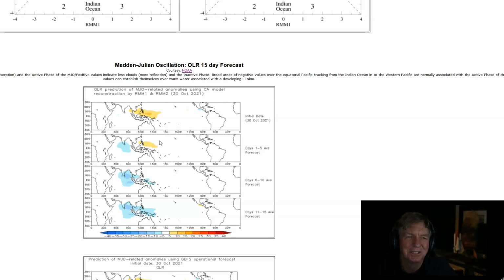But the problem is, once you're 5 days out on the models, it's all just complete nonsense, not believable. So we try to restrict ourselves for the most part to a week. But on this MJO stuff, the models do a reasonably good job, maybe a month out. All right, so what are we looking at here? OLR, outgoing longwave radiation. Fancy words for sunlight reflectivity off the ocean's surface.